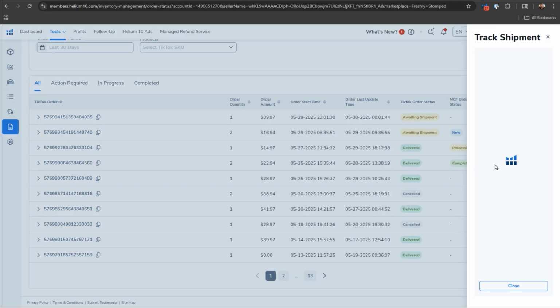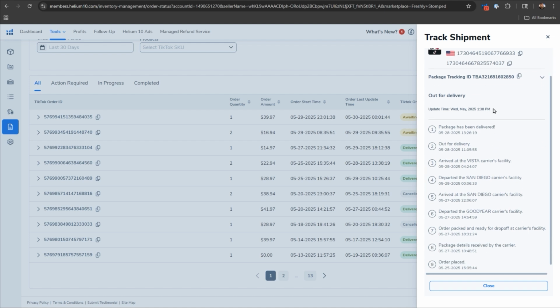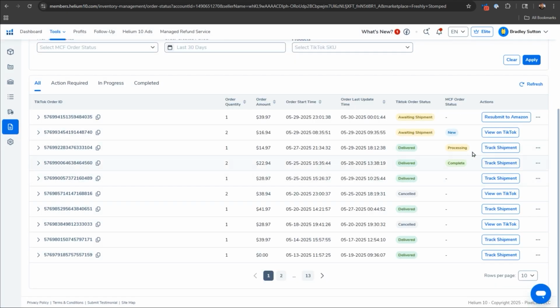So if I hit this track shipment button, it'll take that tracking number and put it out to whatever kind of tracking system, either Amazon or USPS, et cetera. You can see here when the order was picked up, here's the tracking ID, et cetera, et cetera.